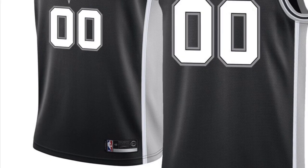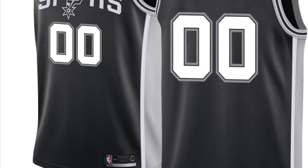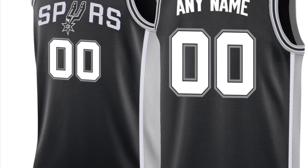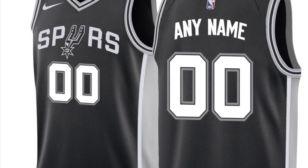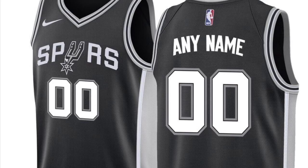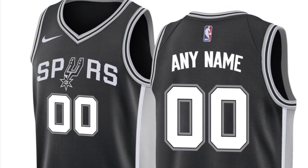Up next, I have the San Antonio Spurs, and I definitely do not hate this jersey, but I think they kind of botched it. They have a great color scheme. They've got the silver and the black, and as a Niners fan, I hate to admit it, but those Raider jerseys are really fire, and if they could have done something just like that, I think it would have been better, but what can you do? It's not horrible, but they missed the mark.